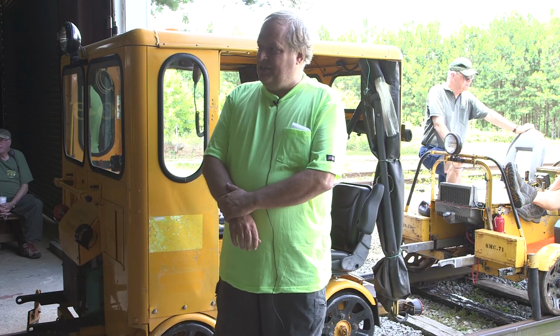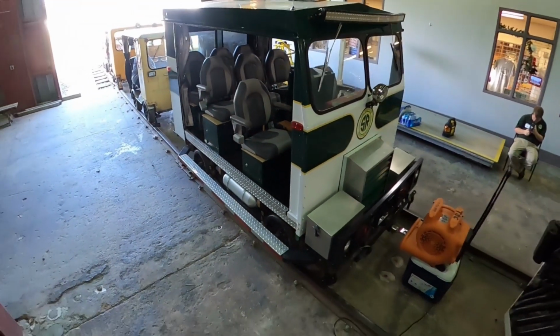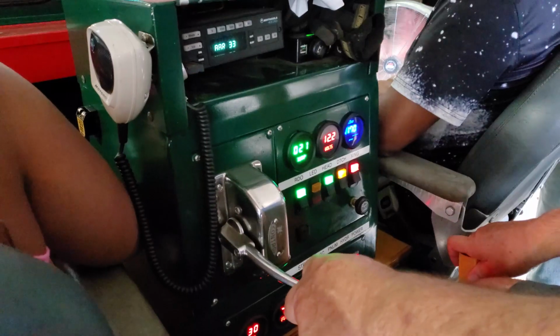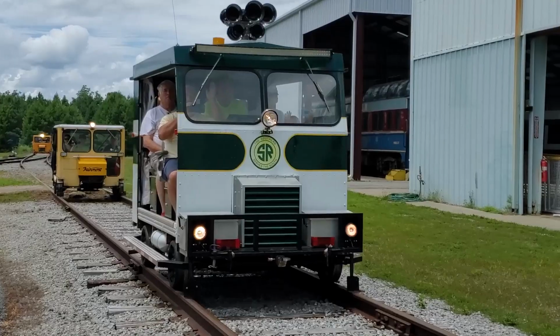Background on it, it's a 1978 Ford Fairmont A4D. I bought it in parts and assembled it. It took me a little over 2 years to build it, and it's a custom-made speeder. It's got all the bells and whistles in it you would ever want, and we addressed it and made it more like an executive car as opposed to a gang car.